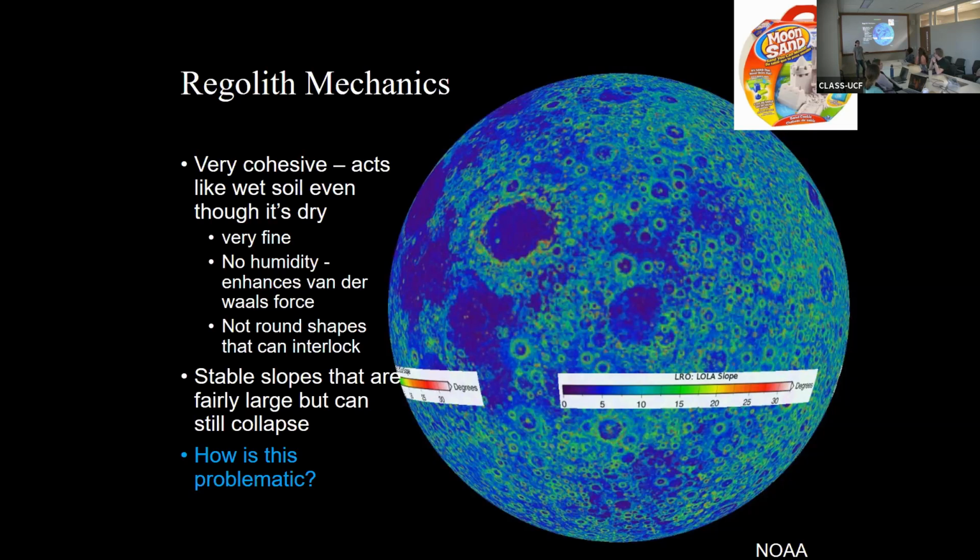The reason for this cohesion is because the particles are very fine, there's no humidity, which enhances the van der Waals force, and the shapes aren't round, so they interlock with each other. This means that we can have pretty big stable slopes, but they can still collapse. This is a map of slope. This is not sloped, and this is 30 degrees slope. Around craters, obviously, it's the most slopey. It gets pretty high in some places, which is really cool because you can't do that really well on Earth, but it also could collapse.